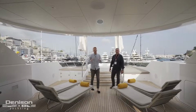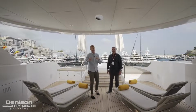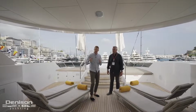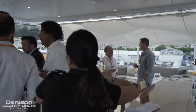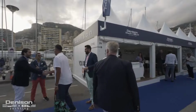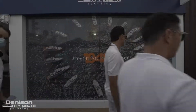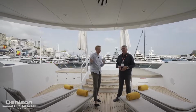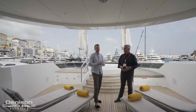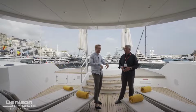So there you have it, 47-meter Heesen Asia. I haven't told you that this is the first year that Denison has had this type of presence at the Monaco Boat Show. So from the display and the team that set it up, all the way to this boat getting into this slip, it's a bit of a dream come true for our company, and we would be nothing without the team that makes it happen and the brokers that show up.